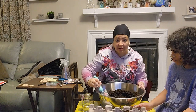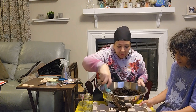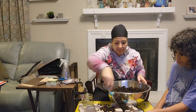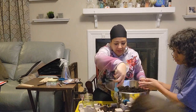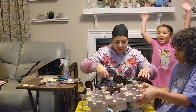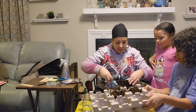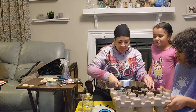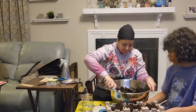Let's see how messy I can get. It's hard to do it because I can't really see what I'm doing too much. The big bowl is in the way. All right, filling up. Whoa. Can I see? No, baby. Okay. It's very easy for this to be super messy. I think it's easier if you just keep it down up here on the other side.